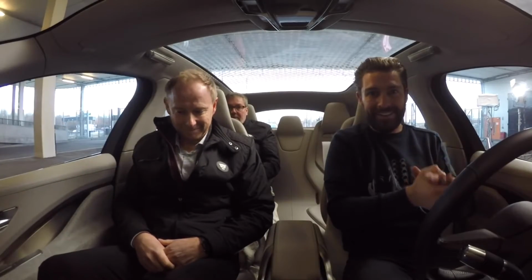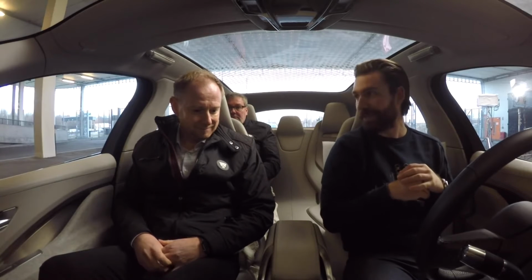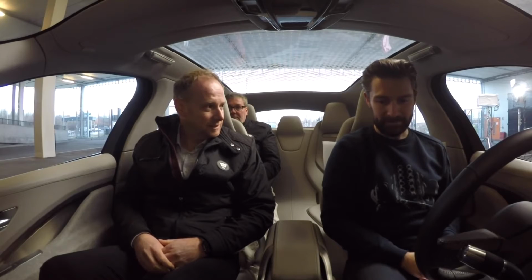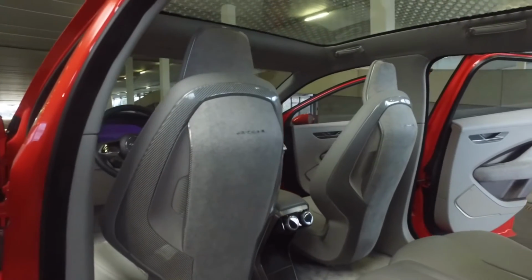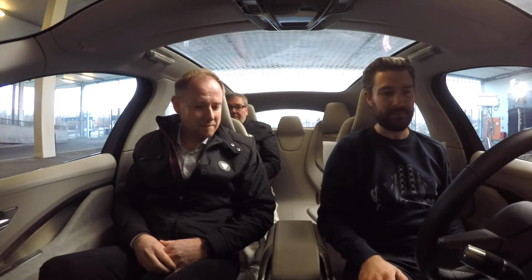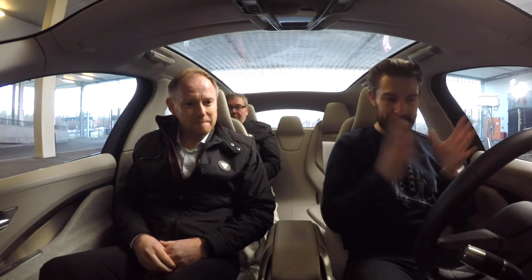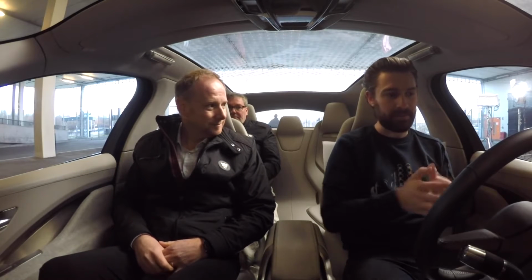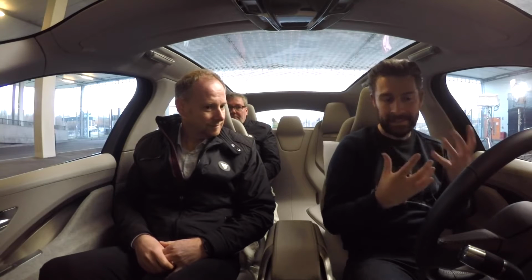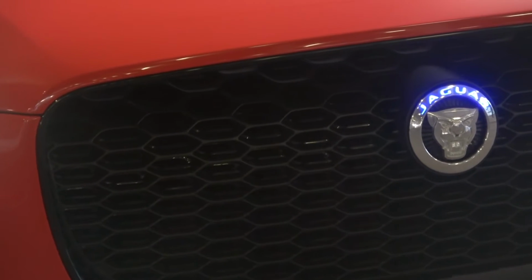All right, here we are inside the Jaguar I-Pace concept, and here with me I have Sandy from Jaguar. And your role is? Advanced Design Chief for Jaguar Interiors. So you're the guy who has been overly responsible for how beautiful it looks in here. Yes, me and my team, obviously. Absolutely. Fabulous. Well, today I've had the honour of being invited down to experience this car driving. We are aware that it is still in its concept stage.